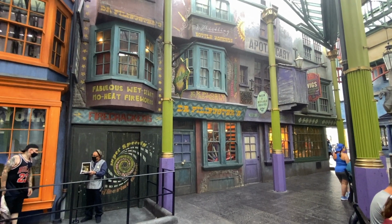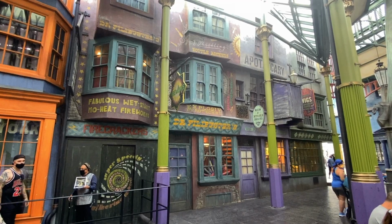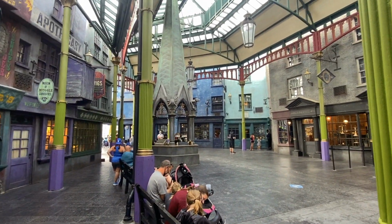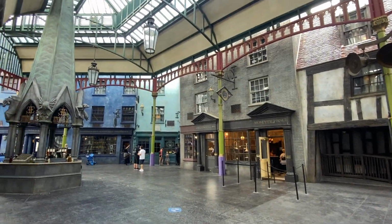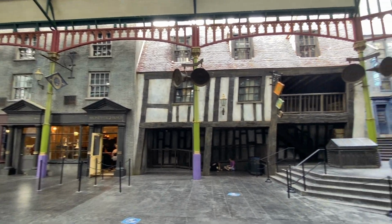I don't know if there's any way to adequately portray the amount of detail and the signage throughout the area. It's really just something you have to come and see for yourself. If you're a Harry Potter fan, it's amazing. Everything is amazing. All the tiny little details.